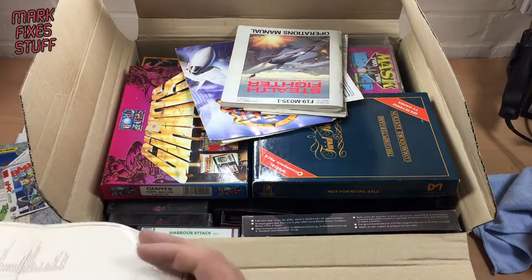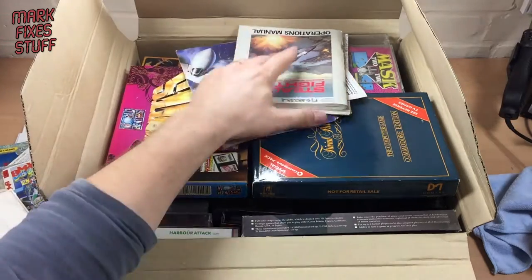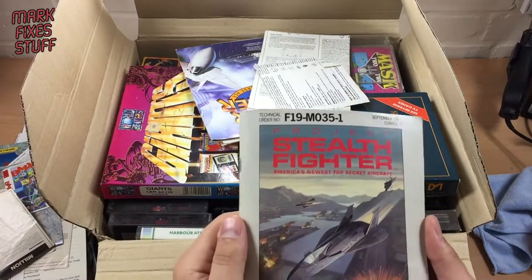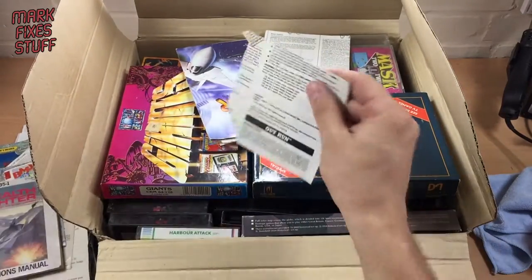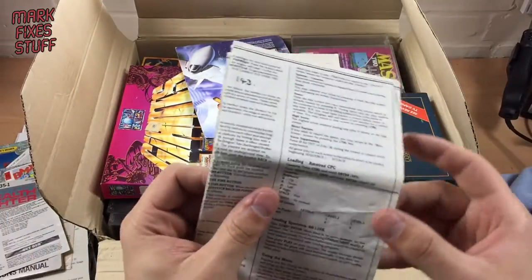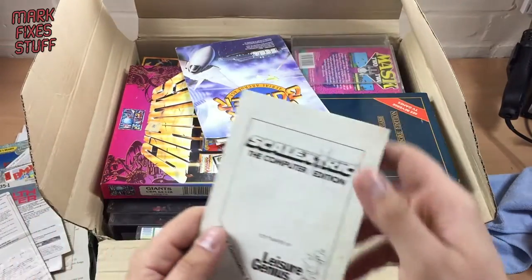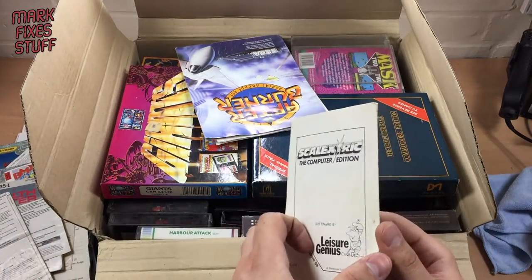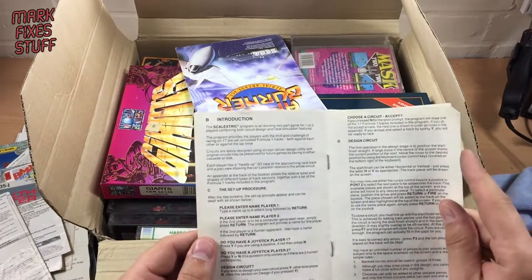Was that If I Was a Rich Man? I can't remember. Who knows? Who cares? Getting to some games soon. Stealth Fighter. Oh my God. Corner of some instructions. Other instructions that the corner belongs to. Scale Electrics, the computer edition. Surely it's easier just to set your Scale Electrics up. You can probably do it in the time it takes to load on a Commodore, to be honest.